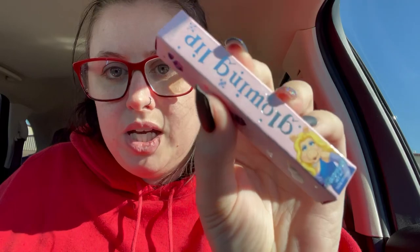I know I got some colors and stuff that I wouldn't normally get for me when it comes to lip shades. What is this? Glowing Lip. This is Miss Piggy. Do we have a color? Kissy Kissy, I think is the color. Kissy Kissy, Miss Piggy. It's the Muppets. Part of the Muppets collection.